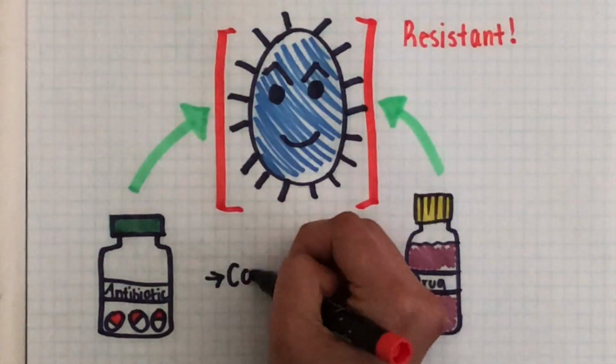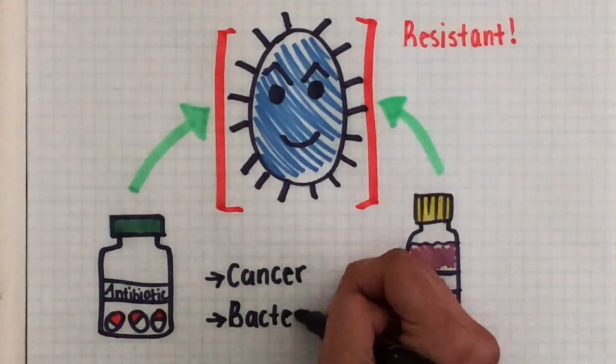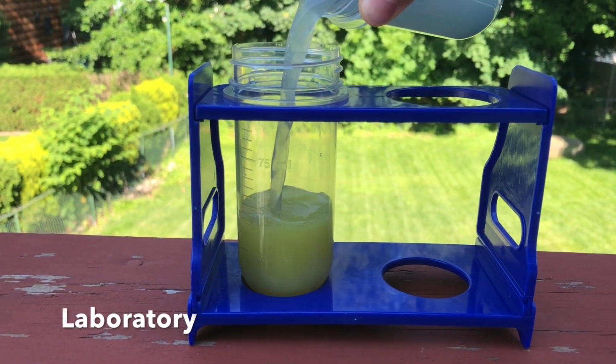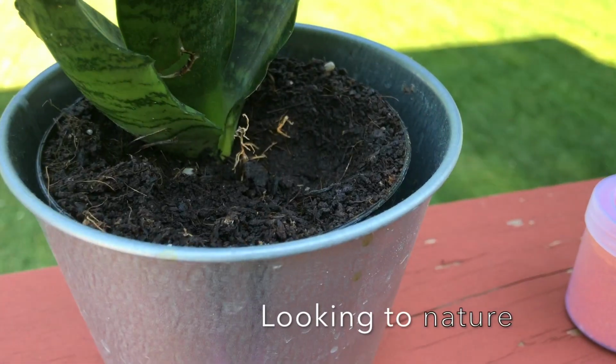In an era of increased pathogenic resistance, it is more important than ever to find novel compounds which can combat diseases such as cancer and bacterial infection. You may be able to imagine these compounds being synthesized in the lab, but did you know that many of them were discovered by looking to nature?